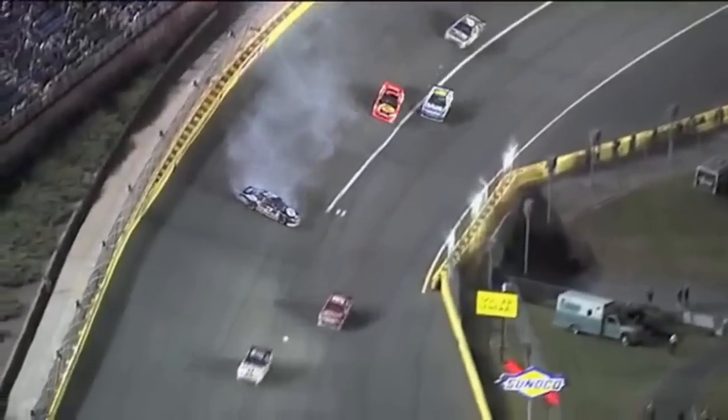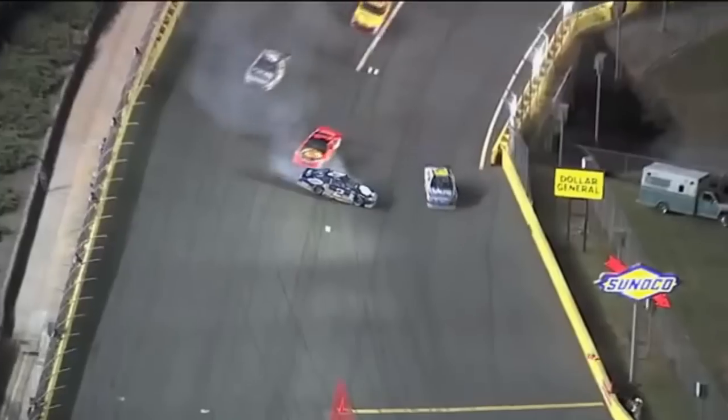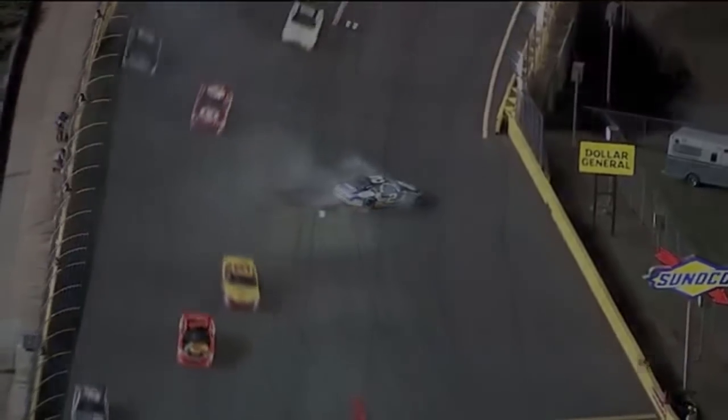Jamie McMurray's not sure where to go right here. He can't go low because Biffle's there. And he just misses him. How about Brian Vickers, Steve? Mike, caution flag flew. Whoa, trouble! Vickers. Sorry, Steve, but Greg Biffle just got the boot from his Roush Fenway teammate David Reagan.